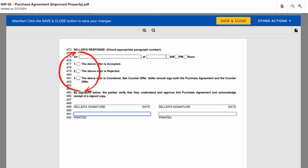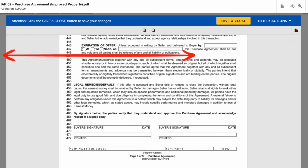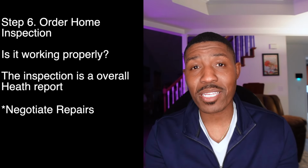So they can reject it, that's the formal way to do it, or they could just let your purchase agreement time out, and that is basically a de facto rejection. So you may not get a rejection, just want to throw that out there. Step number 6. Once you have an accepted offer, you're going to move right into ordering that home inspection.